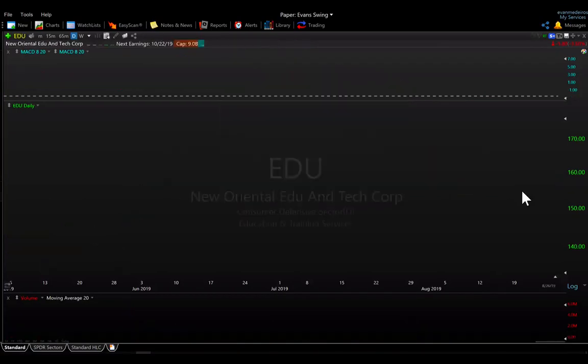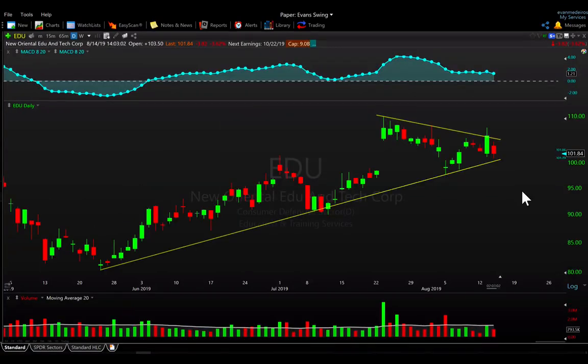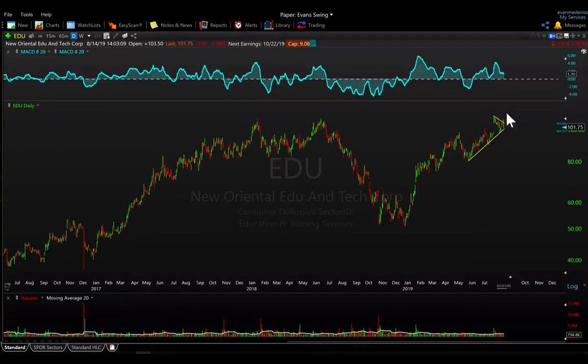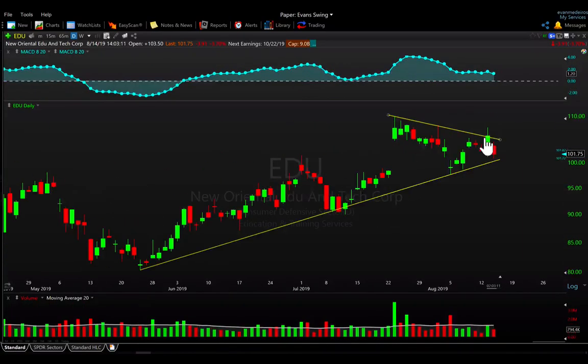Next up is EDU. Now, EDU is a name we talked about last week as well. This comes from IBD's list. And once again, you have a very similar situation here. We have a stock that's back to all-time highs. It tried to break out just a few weeks ago. It's pulled back. It's done it in a pretty orderly fashion. It's back to this rising trend line here.